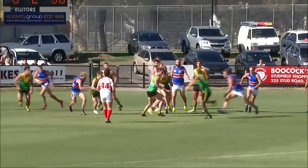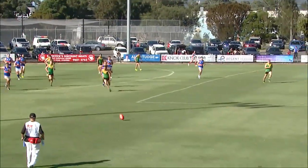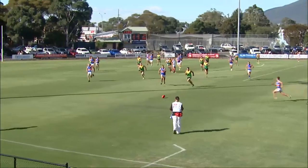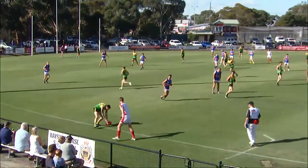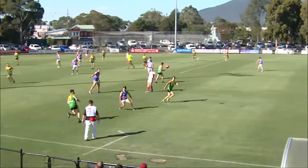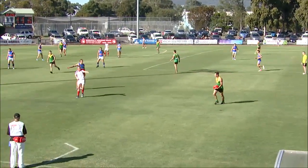O'Reilly doing the ruck work for the Dogs. Ground level again, Bayswater win it, but it's a hand pass trying to get into the open spaces that doesn't work. So the Bulldogs chop it off, get it in open space. They run from all directions, and it's a push out for the first man that got there, and Bayswater will get the free kick, and well done there by Vanderlack.